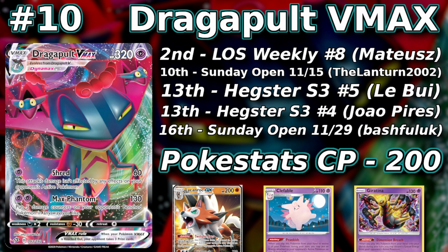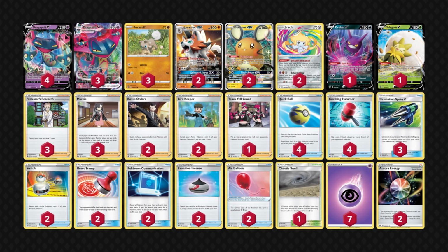Maybe after rotation, Dragapol will emerge again as one of the top decks in the format like it was a little while ago. But for right now, I think Dragapol is pretty average. I'd say that too. I think Dragapol is one of those cards that you definitely want to have in the back of your binder or on your PTCGO account.